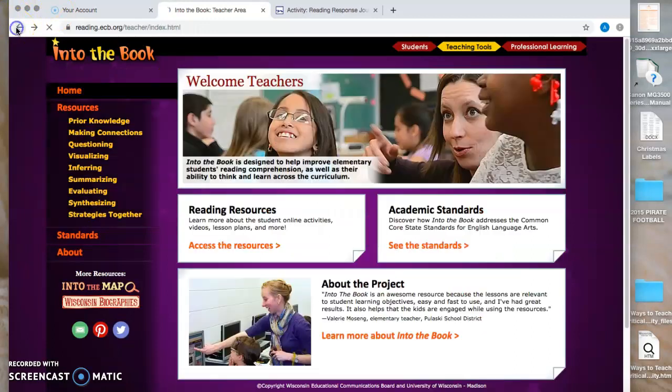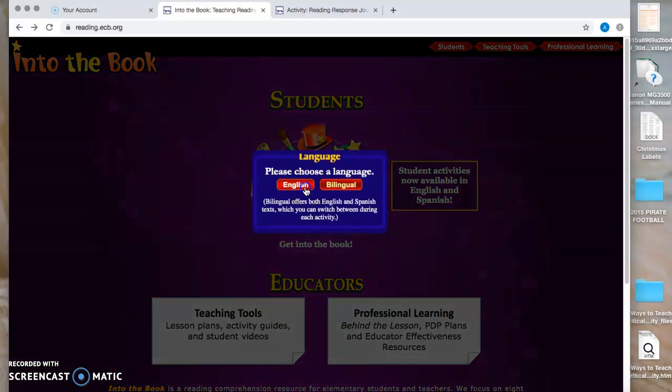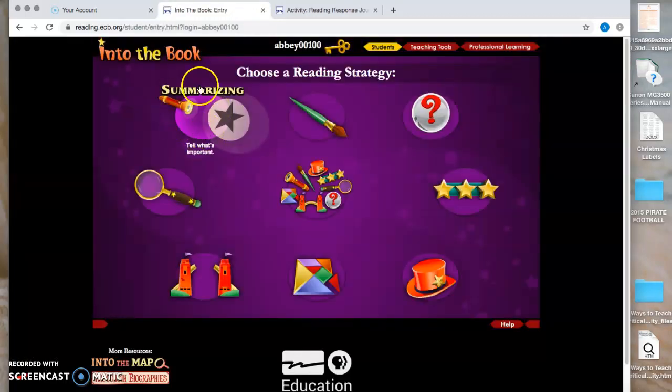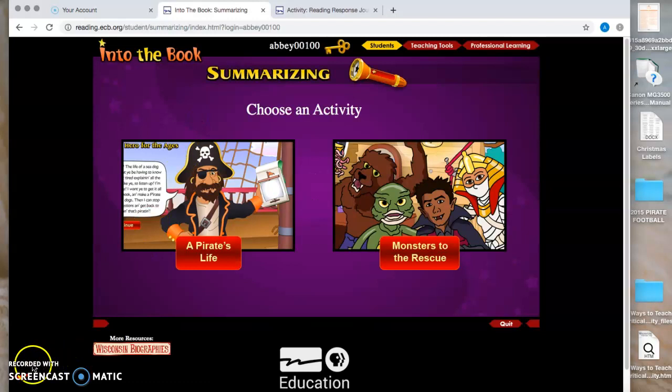If we go all the way back out, we can go into the student activities. If it's the first time the kiddos log in, it'll have you put your name in, and then it'll give you a key and you can go back and use it. I created a key to be able to go straight in. So here's our summarizing button again that I told you we were going to use. And here is A Pirate's Life, the lesson that we looked at earlier for the teacher resources.